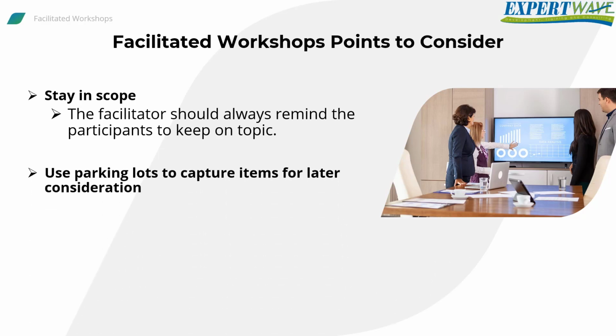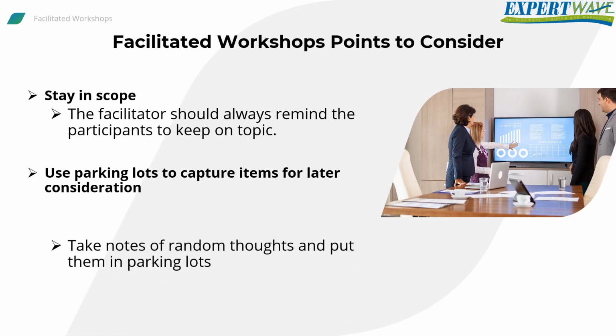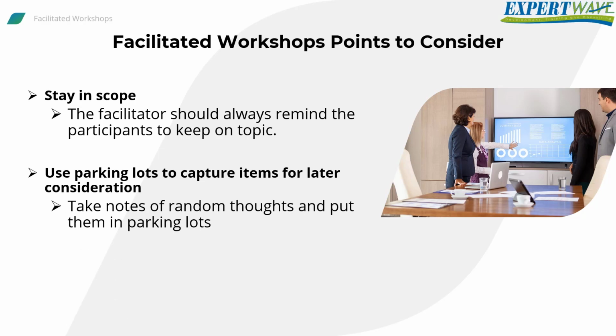Use parking lots to capture items for later. It is not unusual for random but important information to surface in an elicitation workshop every now and then. Quality attributes, business rules, user interface ideas, constraints, and more. It's recommended to take notes of those random thoughts in what we call parking lots. You can go later back and check your parking lot in a separate meeting. This way you don't lose it, and it also demonstrates respect for the participant who brought it up.